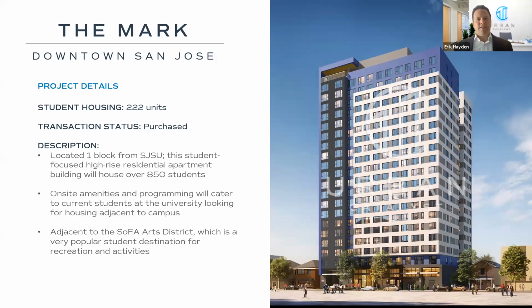But you can just see building 800 units into this market, boy, we're taking a small dent out of that demand, but really not even getting close to meeting it. It's a big problem in San Jose, and we're very pleased that we're able to help solve at least a portion of that problem. Also with this project, we have been in conversations with San Jose State University about having a partnership with them to do a master lease, because having a credit tenant with a long-term lease obviously reduces the risk of a project. So those discussions are ongoing.